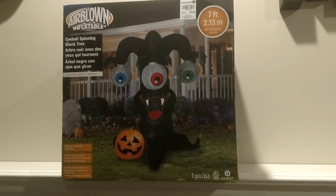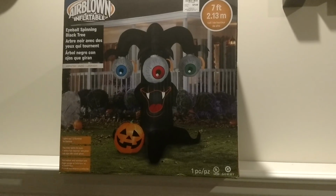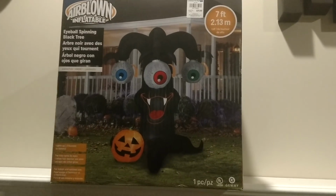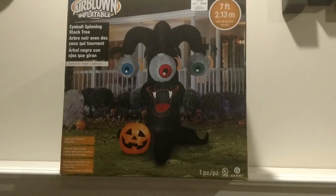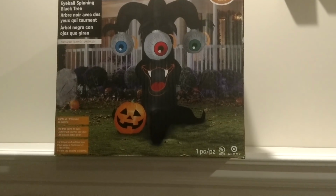This is the Gemmy 2018 7-foot tall eyeball spinning black tree, as it says on the box there. This is one of the coolest designs that came out this year for Halloween, in my opinion. This is actually being sold at Christmas Tree Shops. For those of you that don't know, it's getting later on in the season. Halloween's next week, so if you have a Christmas Tree Shops in your area, I recommend going and picking one up.